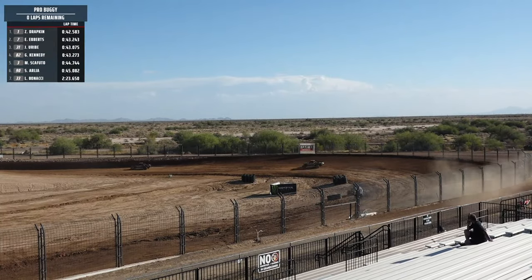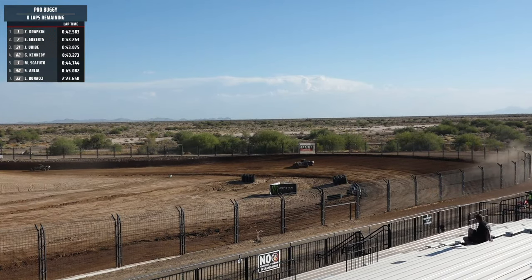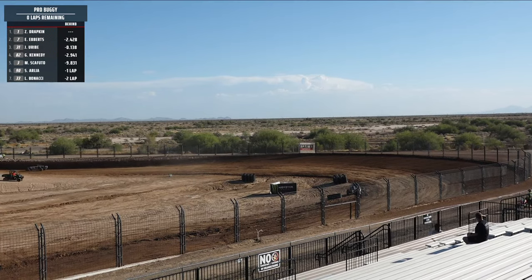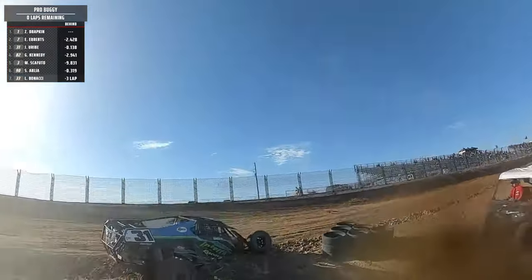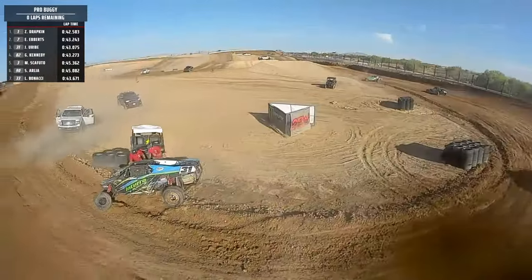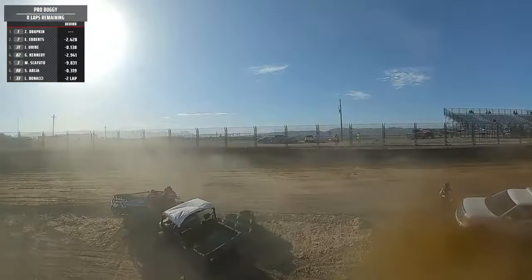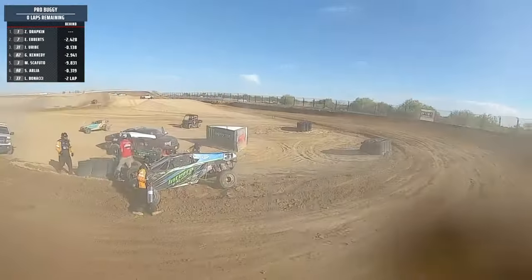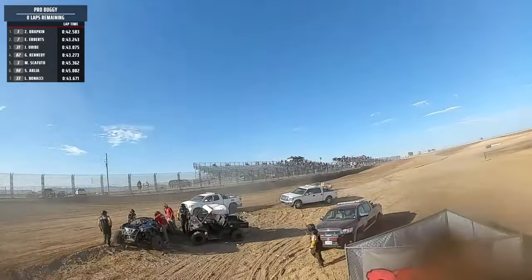And big time rollover. Man. By Jaden Uribe. Didn't catch what happened, but I saw the last half, and he was well up in the air. So the safety crew's already there. Fire extinguishers are out, and have that happen after the checkered flag.